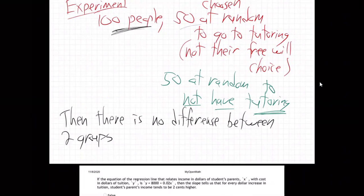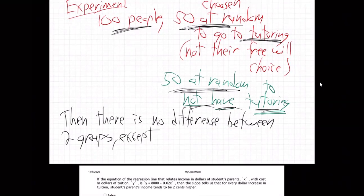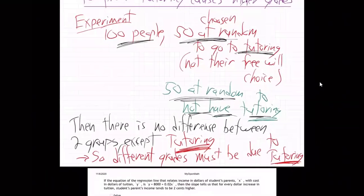Whereas if you take 100 people and 50 at random you decide go to tutoring, not they decide, and 50 at random you decide don't go to tutoring, then there's no difference between the two groups, except the tutoring. That's now the only difference between the groups. So if there's a different result, a different outcome, different grades, it must be due to tutoring, because that's the only difference. Do you see? That's an experiment. Do you feel the truth of how that gets to the truth? That's the only way to really figure out with strong confidence if one thing is causing another.